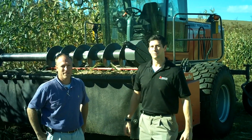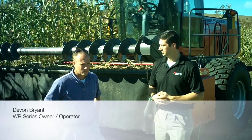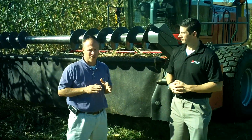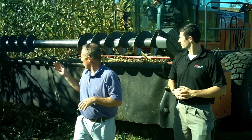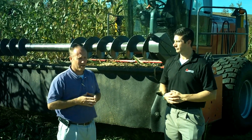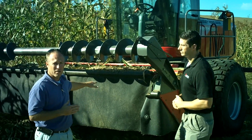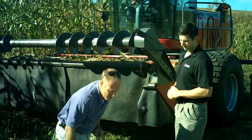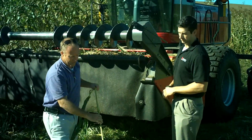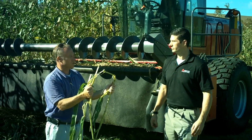Of the machine, Devin Bryant. Devin, would you want to give us just a little feedback on what's going on here today? So what we're doing is a bioenergy crop, which is energy sorghum. As you can see in the background, we've got some real tall and very thick crop. We have a double conditioner cutter here, and we're taking a very tall, thick stalked plant and pulverizing it down so it will bale a lot more generously.